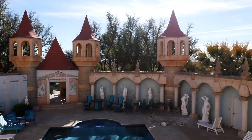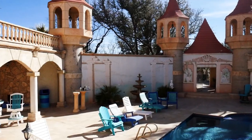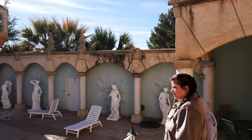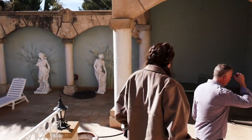Okay, so that's the tile that she's talking about. They're getting rid of all that. I think there's water damage there, there's water damage over there, and the tile was all buckled up. Okay. And so that's what we're looking at.